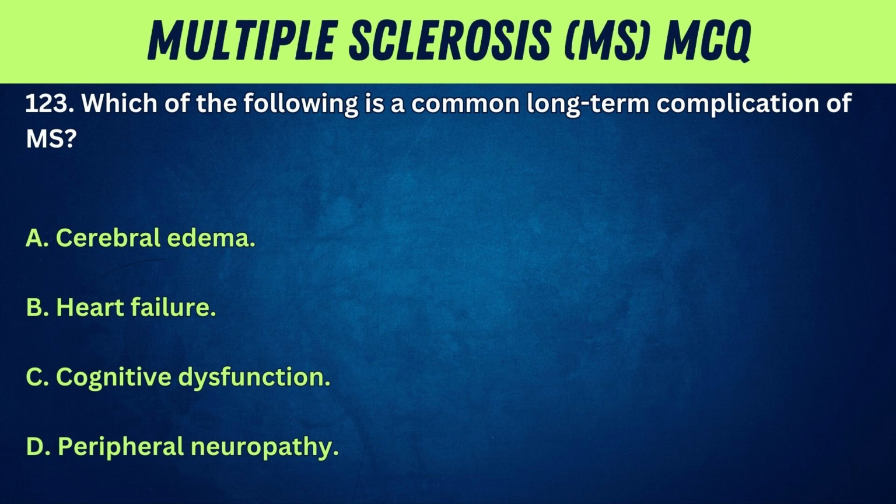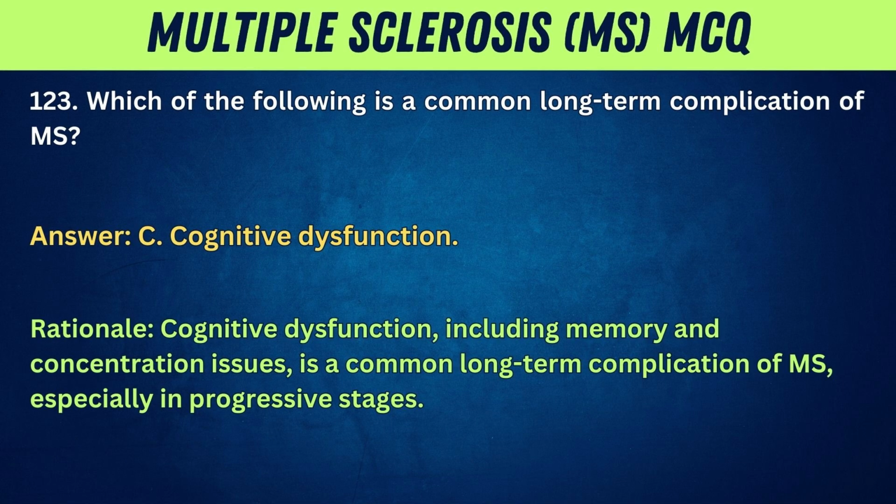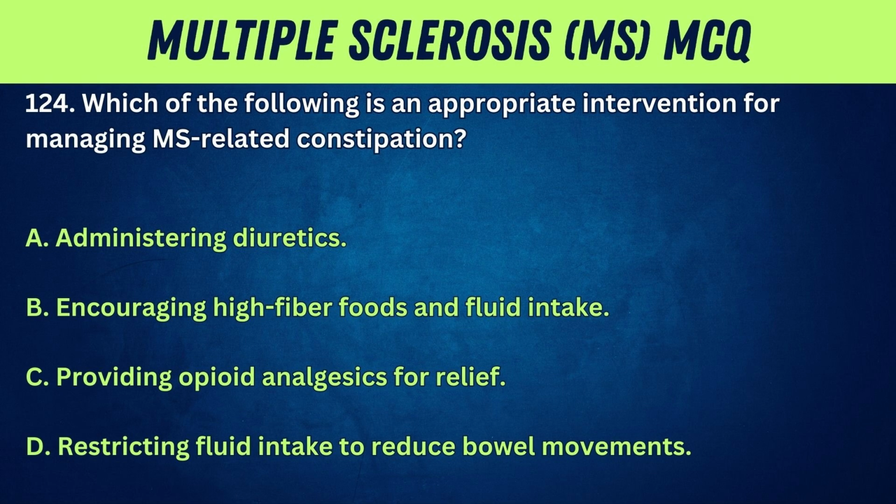123. Which of the following is a common long-term complication of MS? A. Cerebral edema. B. Heart failure. C. Cognitive dysfunction. D. Peripheral neuropathy. Answer: C. Cognitive dysfunction. Rationale: cognitive dysfunction, including memory and concentration issues, is a common long-term complication of MS, especially in progressive stages.